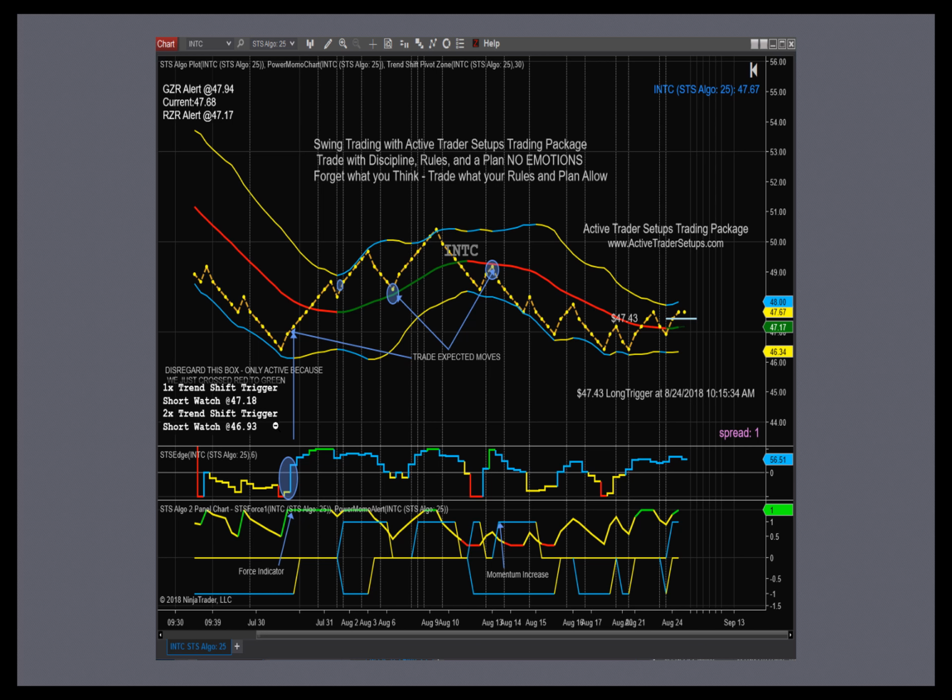Here we're going to go over a few of the features in our charting package that you learn to build your rules and your expectations from. You can find out more details over at ActiveTraderSetups.com under features, many pages that show many charts and define what they mean and what they imply in more of a visual tutorial. We're not going to go into that much depth in this video. We do go in much more depth in our training and education, live as well as videos.